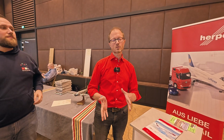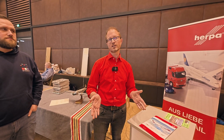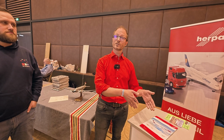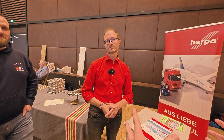But if something will happen, it will definitely maybe be something like the landing gear doors. We just want to have it consistent over the 500 scale, so that we know we can do it on all models. Because some people probably will not understand: well, here you did it, and all of a sudden I don't know what to expect from Herpa anymore, because you're not doing it on a 737 anymore. I think that's a fair point, and I think it's also important to have consistency.